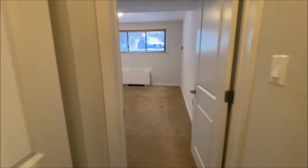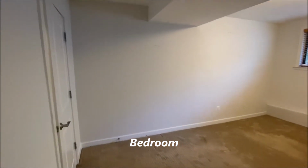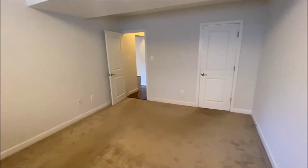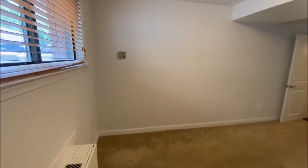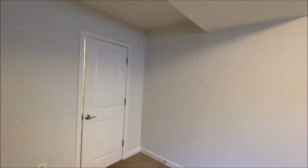And then into the bedroom. The bedroom is carpeted. Large enough for a king-size bed. And then into your closet.